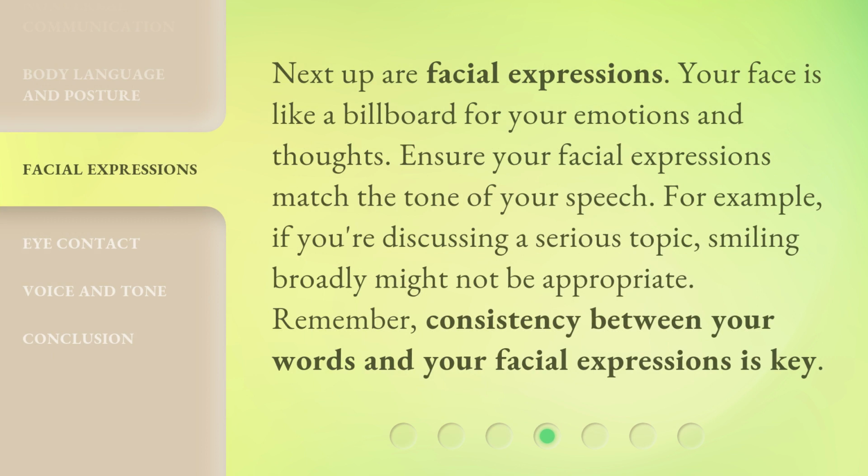Next up are facial expressions. Your face is like a billboard for your emotions and thoughts. Ensure your facial expressions match the tone of your speech. For example, if you're discussing a serious topic, smiling broadly might not be appropriate. Remember, consistency between your words and your facial expressions is key.